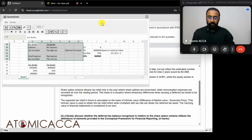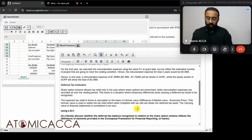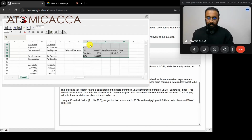So what did we just explain? We explained how the format works. Using a $3 intrinsic value, how did we get $3 intrinsic value? $11.5 minus $8.5. We get the tax base equal to, how much is tax base? $3.6 million, and multiplying with 25% tax rate obtains a deferred tax asset of 900,000. Now we explain the numerical bit. So this calculation we explained.